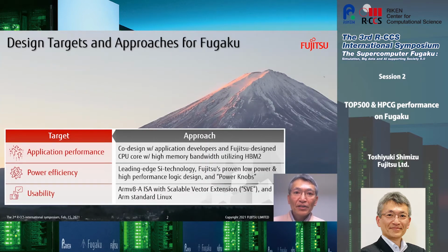These are Fugaku's design targets and our approaches. As you know, Fugaku was designed and developed to maximize application performance, not to win benchmark rankings. We set our performance goals for application performance to 100 times greater than that of the K computer. Our co-design approach of working with application development teams was effective.